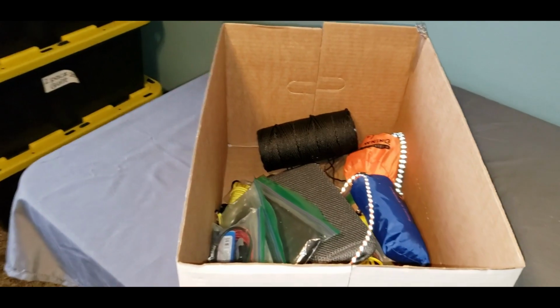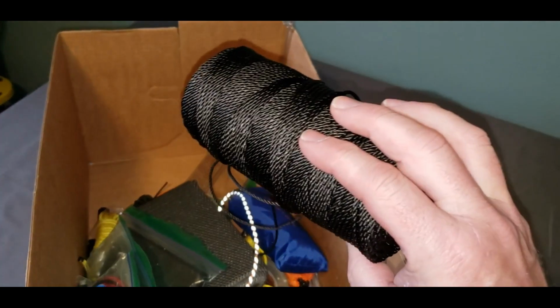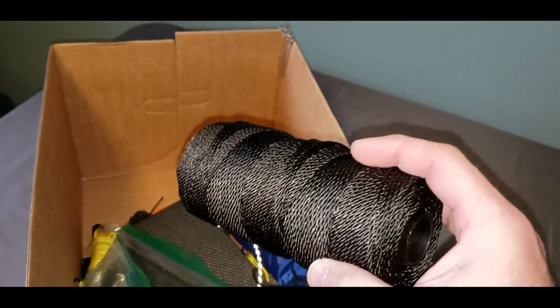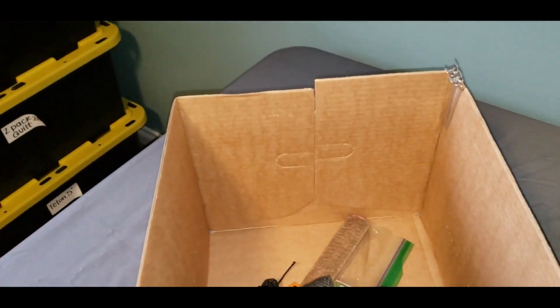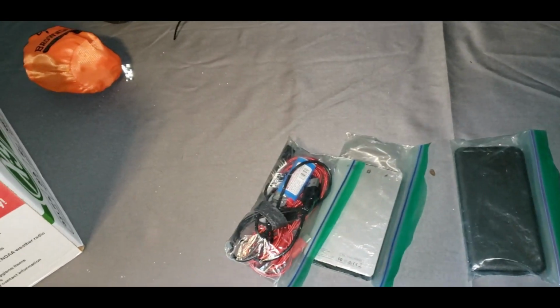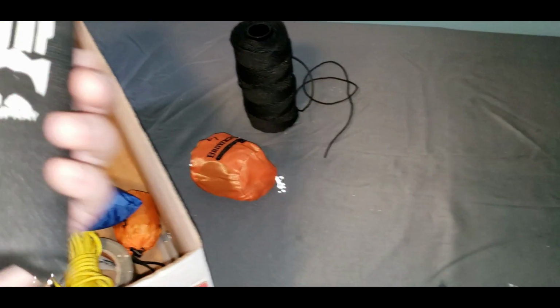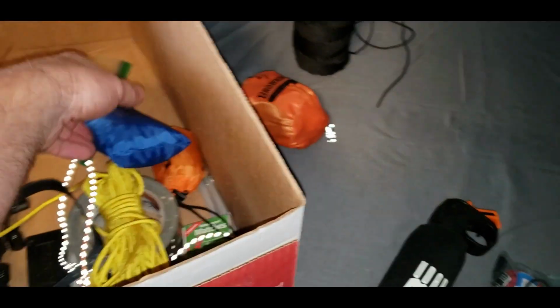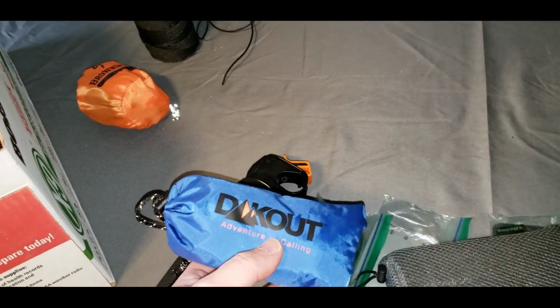This is my box of little stuff. I have a Browning pillow. Got some tar coated cordage here. That's nice for running bags up over limbs and stuff. It slides nice. I have 2 batteries and some cordage. Those have actually been retired because I got one big battery instead. I have my bear spray. This is a little ground cloth that's too little to be of any use.